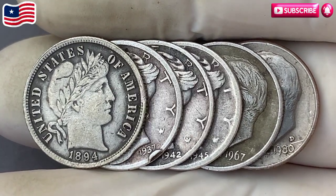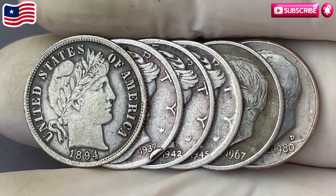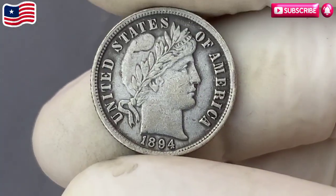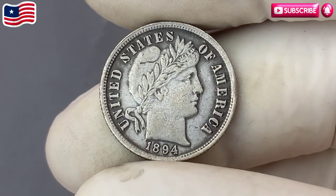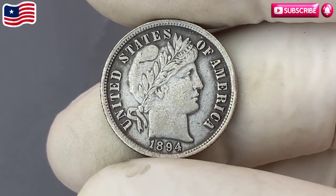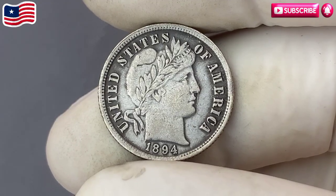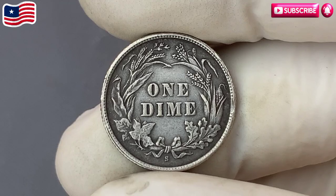First, we're going to uncover some of the most valuable and rare US coins that could be worth a fortune. Let's dive in. We're diving deep into a true numismatic legend, the 1894 Barber Dime. This tiny coin, barely larger than a fingernail, carries with it a mystery and value that few coins can match.